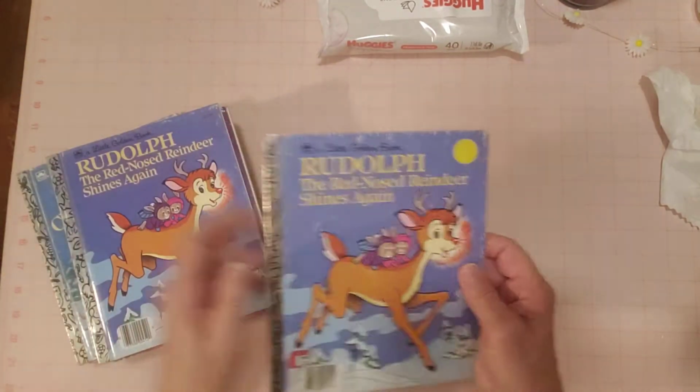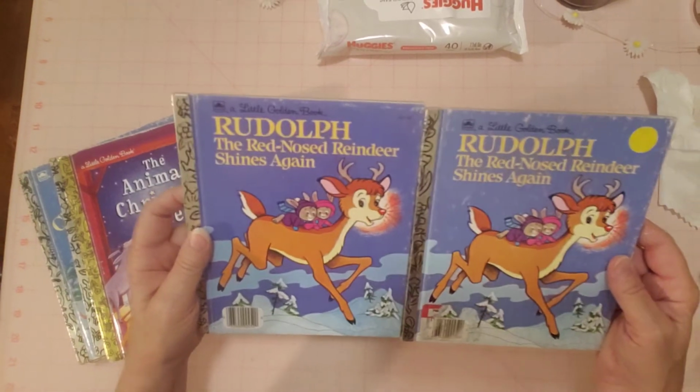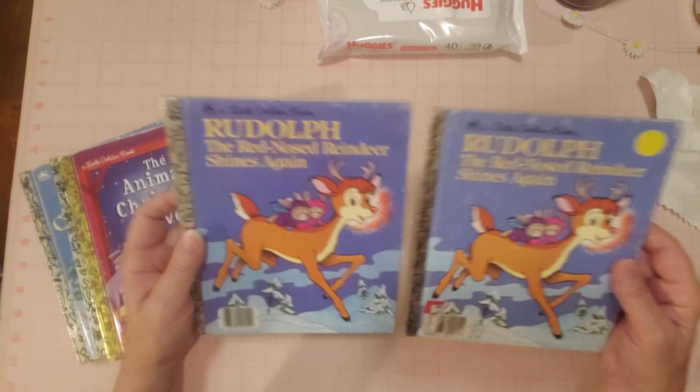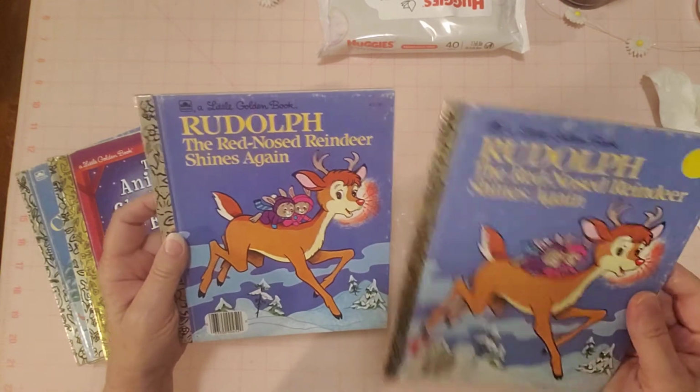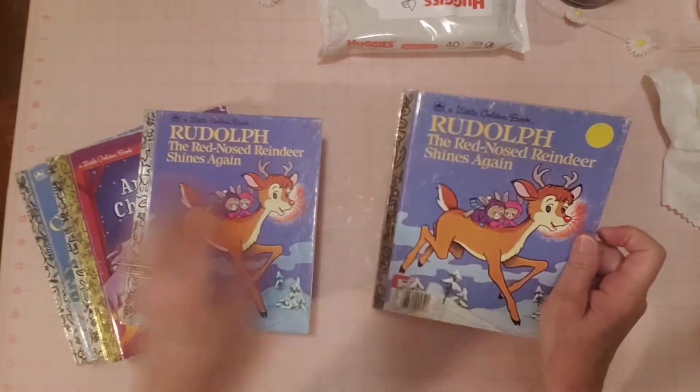Oh yeah, I have 2 Rudolphs. So these are the same. This one looks older though. This one has more wear on it. They're probably different years. There's the back.